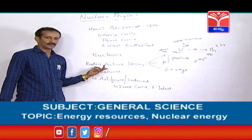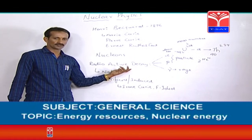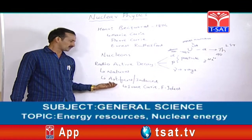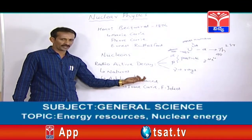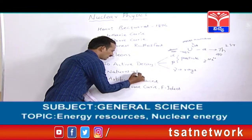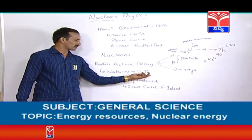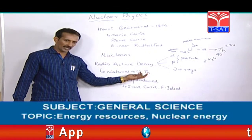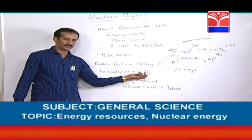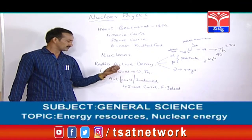And if we look at the radioactive decay properties, we have two kinds of radioactive decay processes: natural radioactive decay, and artificial or induced radioactive decay. Elements like uranium and thorium emit alpha and beta particles as well as gamma rays naturally in nature, so the radioactivity exerted by the elements uranium and thorium is considered natural radioactivity.